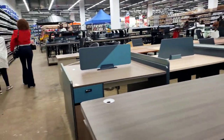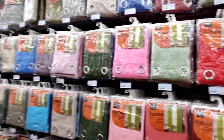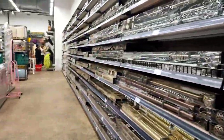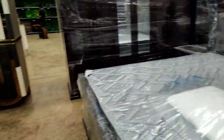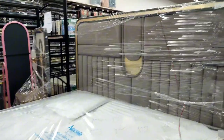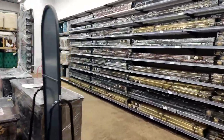They have the office desks, so even the one that you can divide, like two people sitting here. See? So they also have the rods. Some beautiful mirrors. We have beds. Beds are going for how much? They're going for about $2,000. Yep. These are those two ottomans.